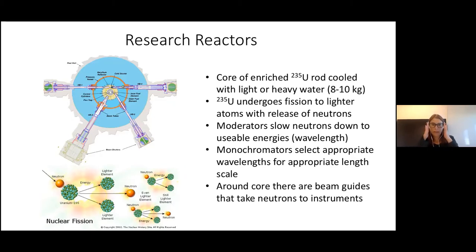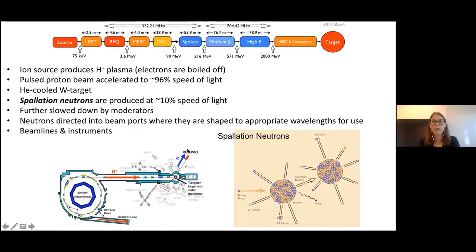scattering experiments. Besides slowing them down, we also introduce monochromators, and they essentially chop up the beam in some way so that we only extract the relevant wavelength or energy for the particular material we would like to study. So beamlines are often equipped with moderators and monochromators. Around this core, there are beam guides that transport the neutrons to the relevant instruments shown here at these end stations.